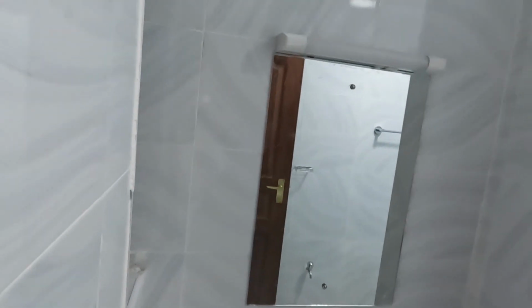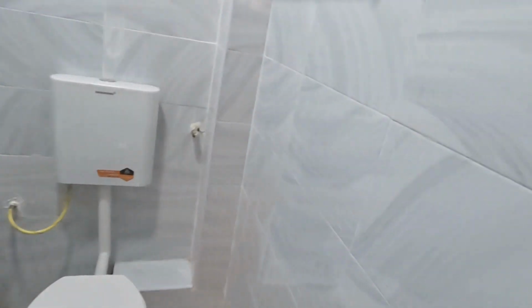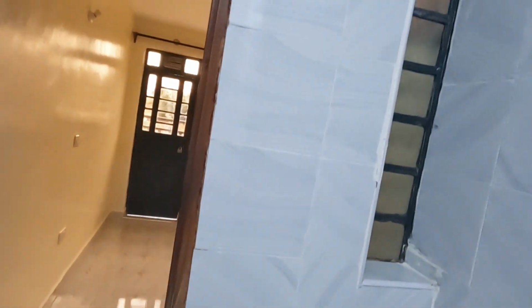Anyway, so just as you enter, you'll first find this sink. And then now the toilet. And in the middle, there is the hot water, or rather the instant hot water shower. Basically, that's how the master bedroom washroom is looking like. And then they put you the wall bracket, so you just come with a bulb and insert.